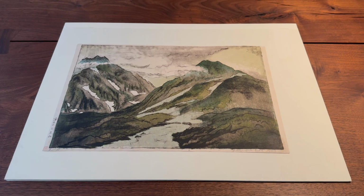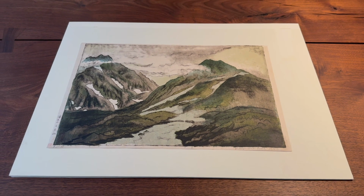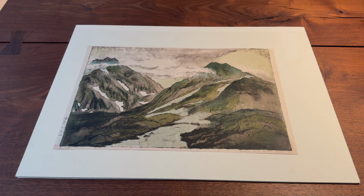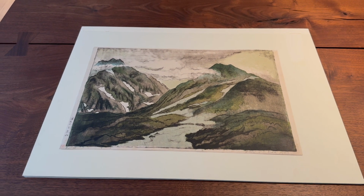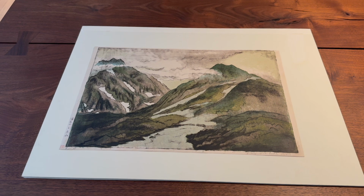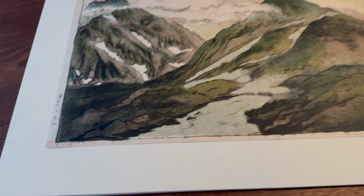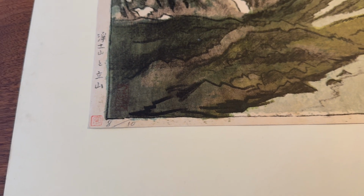So without further ado, let's go to the table and see what I have. All right, here we have a work by Oda Kazuma. It's a lithograph from 1949. The work is known by the title Mount Jodo and Mt. Tate. The work is quite rare, in fact. One of the reasons why I wanted to feature it here is because you probably haven't seen it, and chances are you probably won't again.